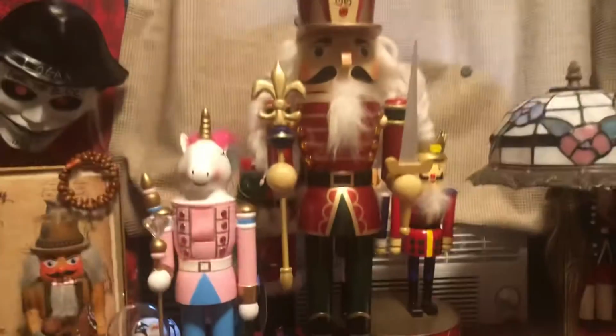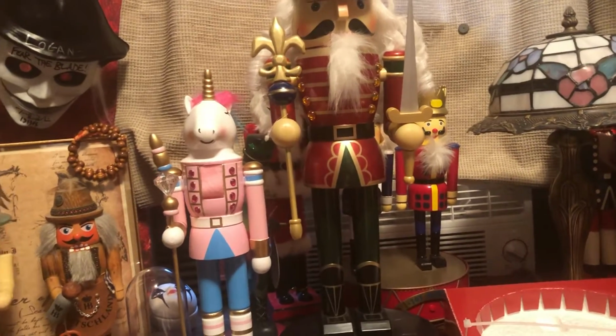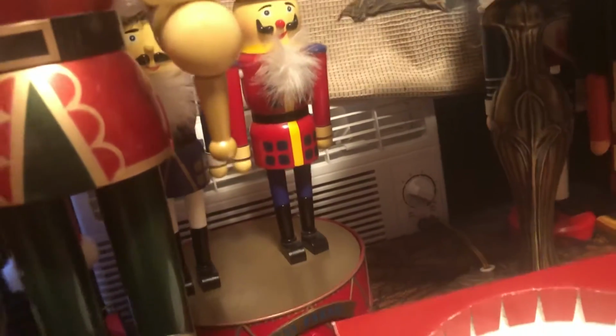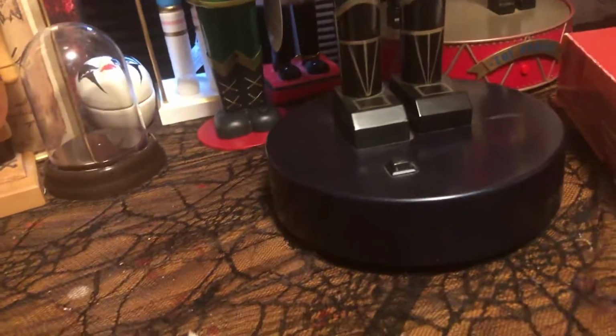Stand next to each other. It is taller. And it is bigger. So, there is that too. Also, go off of it, it's a bigger item. It is loud. The speaker is right there. It does not have a sensor. It just has a button. I don't think it has a sensor. Nope. There's no on and off switch.